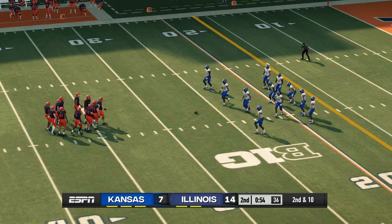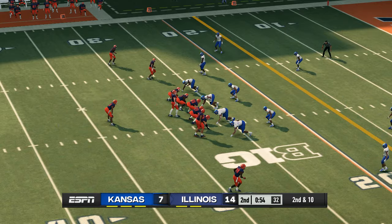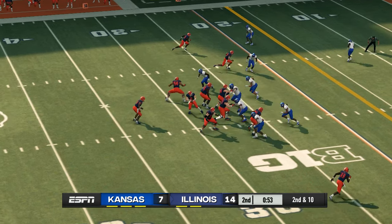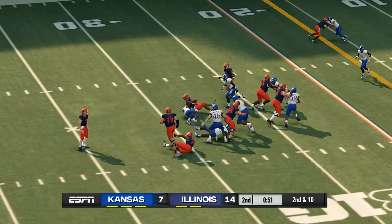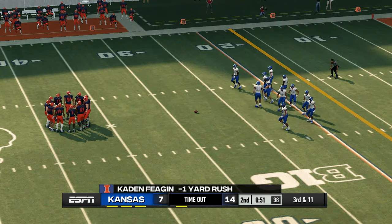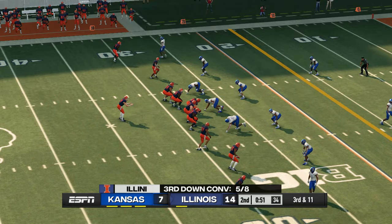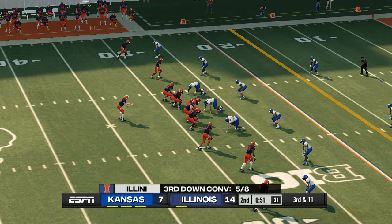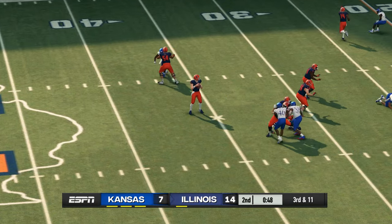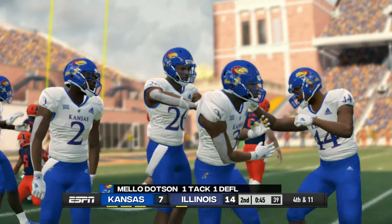From the 27-yard line, second down. And they make the stop right around the 28-yard line. The halfback just couldn't get back to the line of scrimmage. Loss of one. This is the eighth play of this drive. They'll spread the field with five wide. Gets rid of it quickly, and that was almost picked.